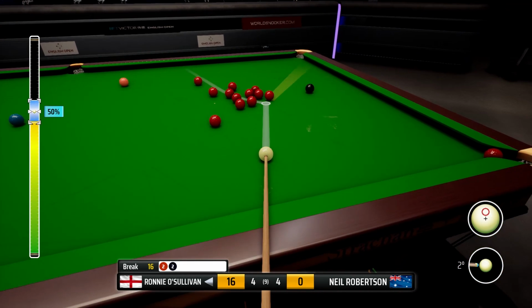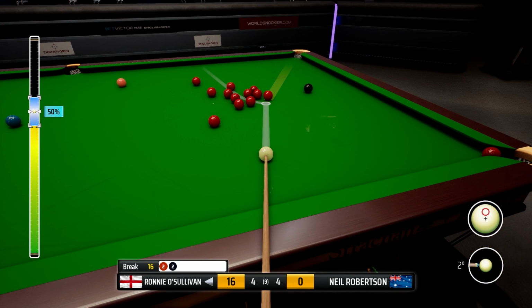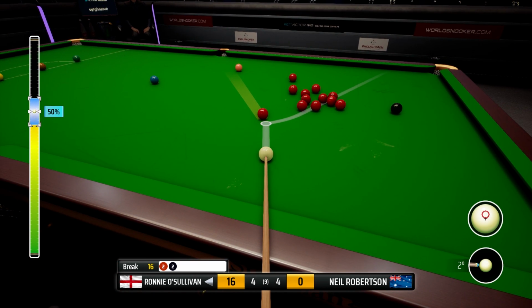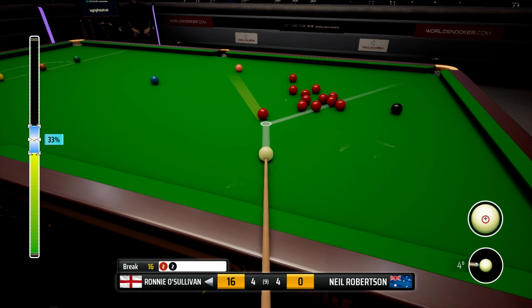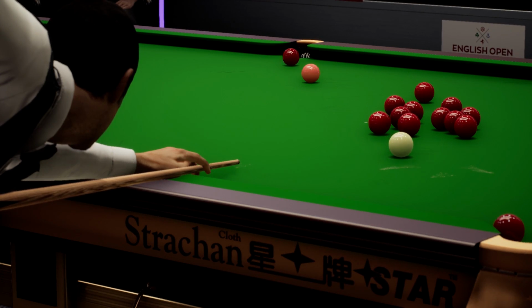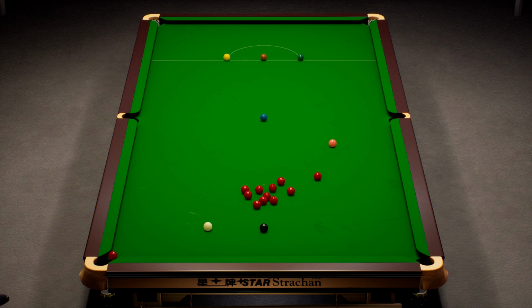As the great Eddie Charlton used to say, if you bring reds into play when playing a red, you don't guarantee yourself a position on a colour. So you're going to have to knock this red in, I think, into the right middle. Playing for the middle pocket. No issues there. Great.